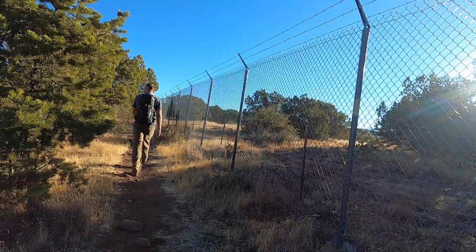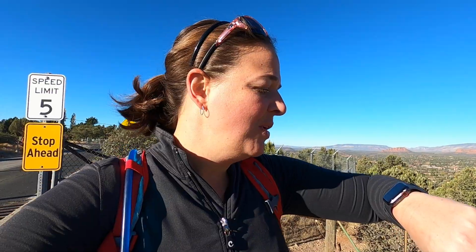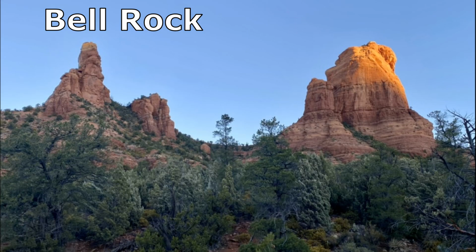It should maybe cut a mile off. Still get a fairly good view. We're just kind of walking along the fence of the airport. And to do all that was 3.31 miles.